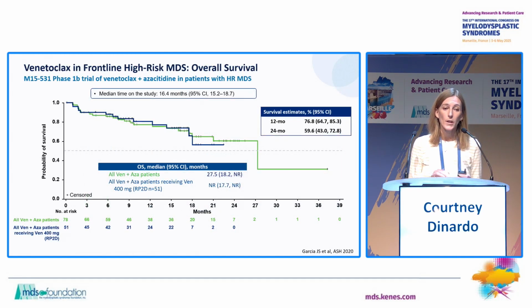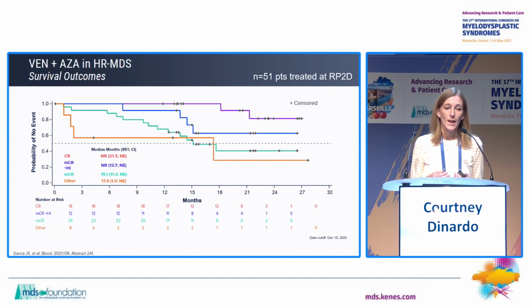Survival in green is for all of those 78 patients, and blue is the recommended phase 2 dose, and we're seeing survivals with a median follow-up time of about 1.5 years. That in the recommended phase 2 dose hasn't quite reached the median mark. Again, encouraging that this is improving on azacitidine alone. And in patients who are responding, the CRs and the marrow CRs with hematologic improvement, of course, those patients are doing particularly well.